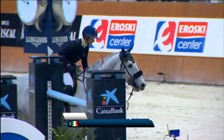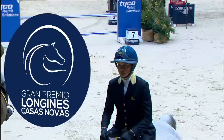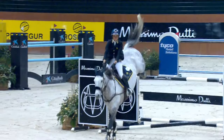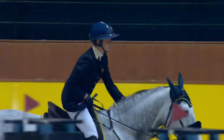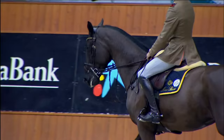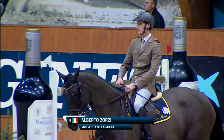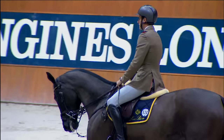Now we get into the very serious side of the action here, and the first one to take on the challenge, and take on the challenge he will, is for Italy, the in-form Alberto Zorzi, just beaten by Edwino last Sunday in Paris for the Paris Masters. Jumped a great first round. And this Vicevesa de la Roque, just a 9-year-old by Canaan, out of a Diamant de Simi mother.